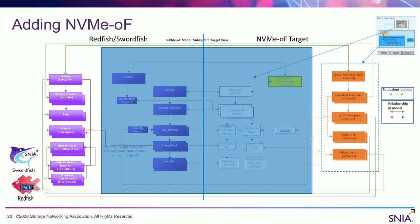The far right end shows the resources of the NVMe over fabrics subsystem, and I have these pointed out from the miniature NVMe over fabrics diagram on the right top corner.